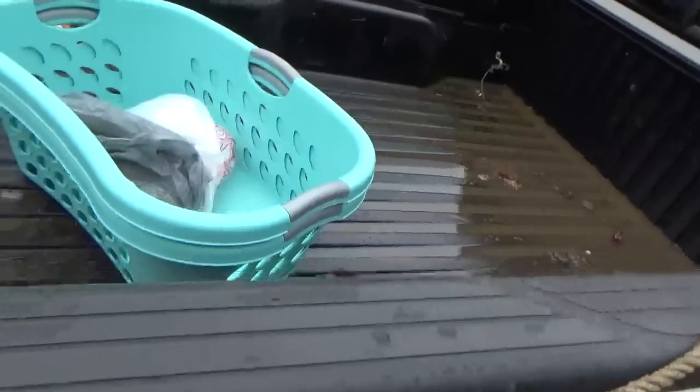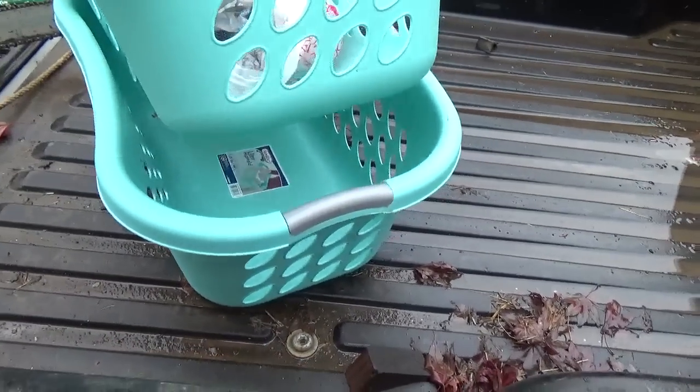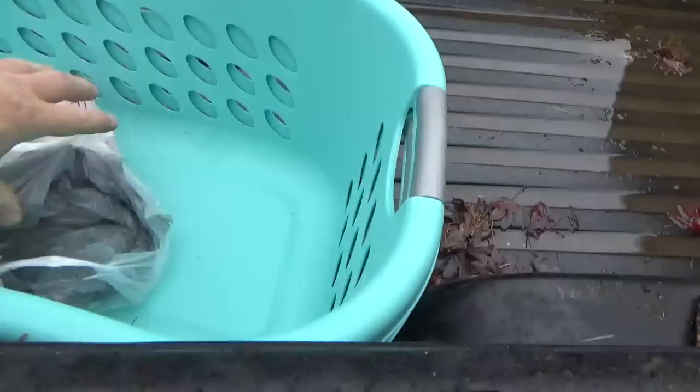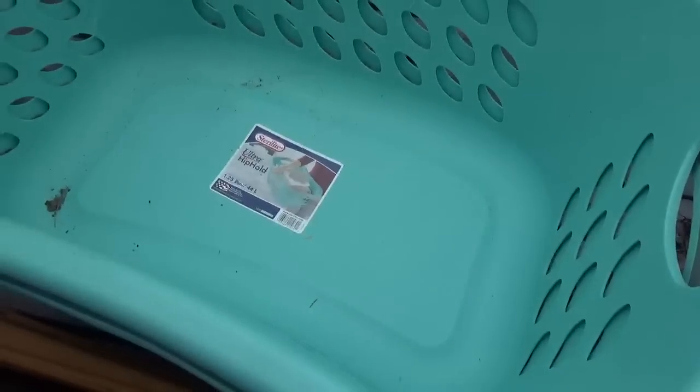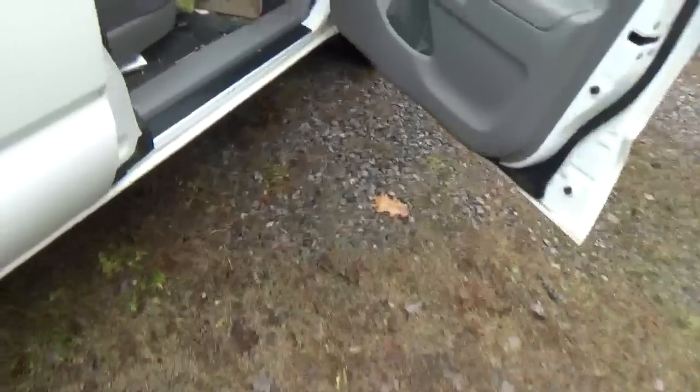The laundry baskets, I'm not going to use them for laundry, but a lot of times they're helpful for sorting. They happen to be heavy duty, Sterlite, made in the USA. These were $1 each. I love the dollar stuff.